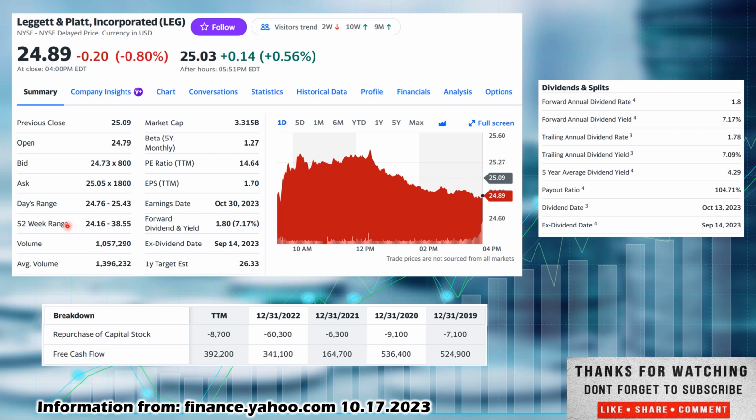52-week range as low as $24.16, as high as $38.55, so they are right up against their 52-week low. Average volume of 1.3 million. Today's was 1.0, and you can see it looks like it raised up a little bit in the morning and then a clear sell-off from about noon on. Market cap of $3.315 billion, a beta of 1.27, so they are more volatile than the overall market, and again, you can clearly see that volatility throughout the day here.